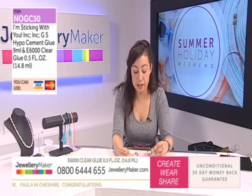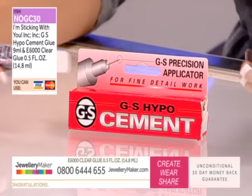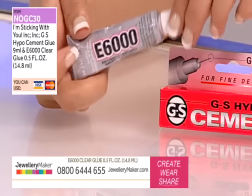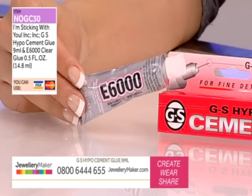Really great to be able to use, and this is the one we used with this. And then about the E6000, please. The E6000 is what I used for using with the rhodium plated. So it gives a really beautiful finish.